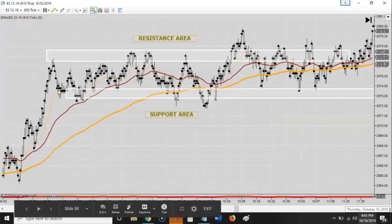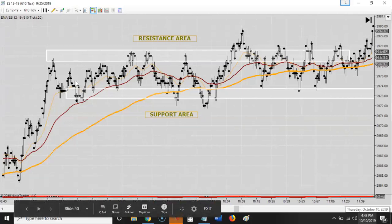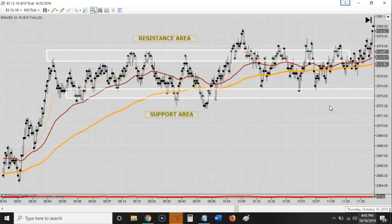So here is that channel, right? That bounce back and forth in between resistance and support area. It also stopped the trend, right? So it stopped and then it continued. And that's what we're going to talk about a lot more when it comes to the breakouts.